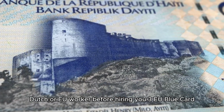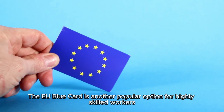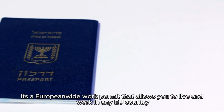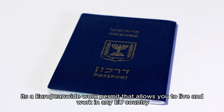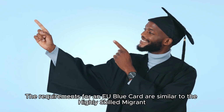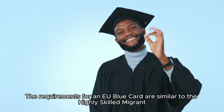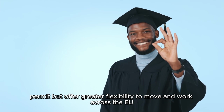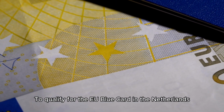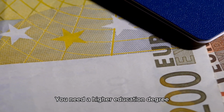3. EU Blue Card. The EU Blue Card is another popular option for highly skilled workers. It's a European-wide work permit that allows you to live and work in any EU country, including the Netherlands. The requirements for an EU Blue Card are similar to the highly skilled migrant permit but offer greater flexibility to move and work across the EU. To qualify for the EU Blue Card in the Netherlands, you need a higher education degree.